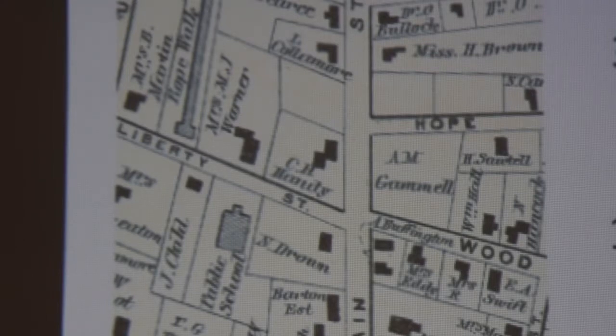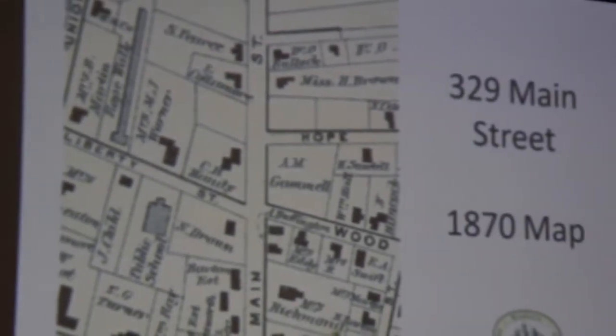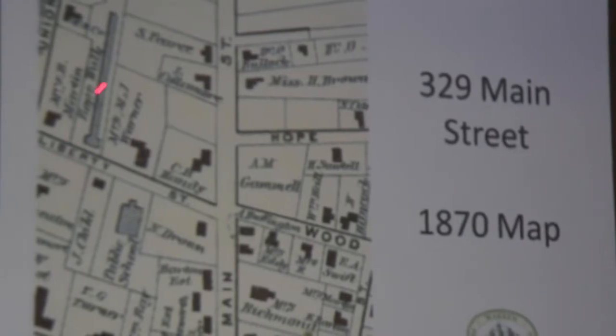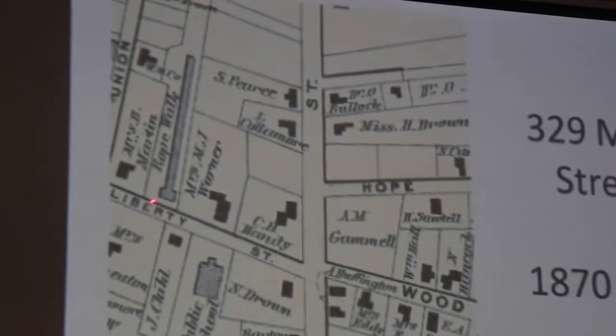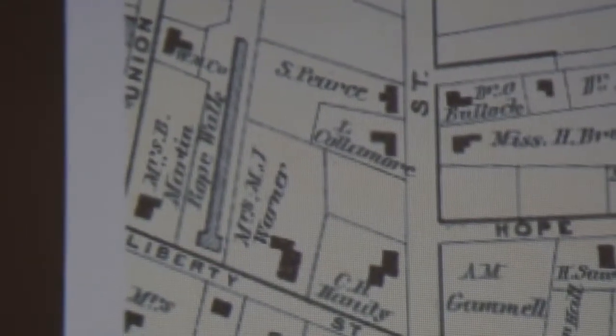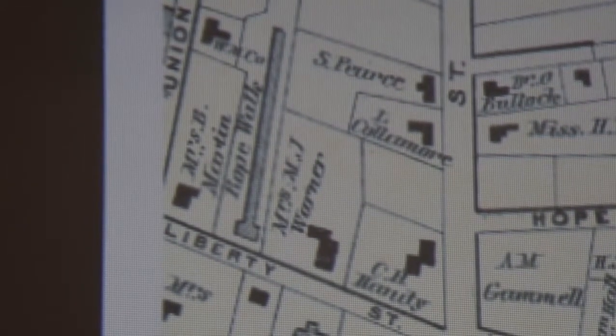Doug, I get a question. Yes. Is that a rope walk I see? Yeah, the rope walk's Union Street. So that's Union Street right there. That feeds right into Carey's driveway. Yeah, Warren Ave, sorry. Union's the next one. That's Union, that's Warren Ave.